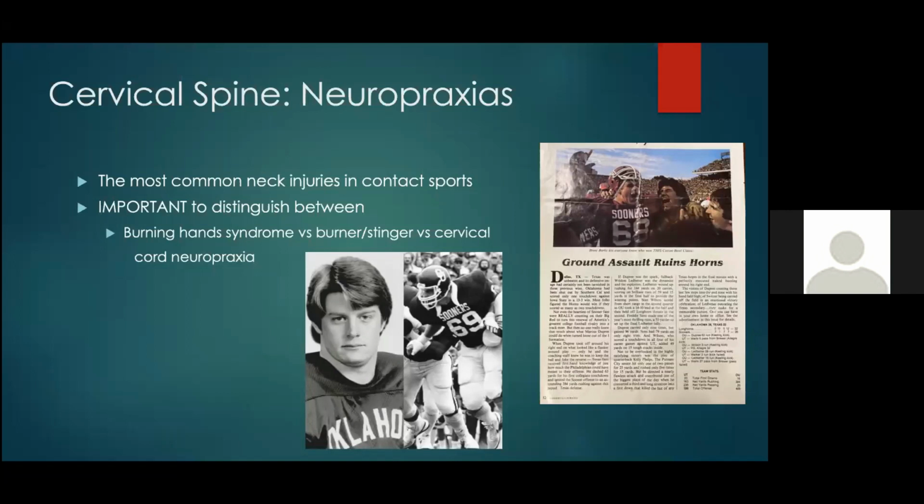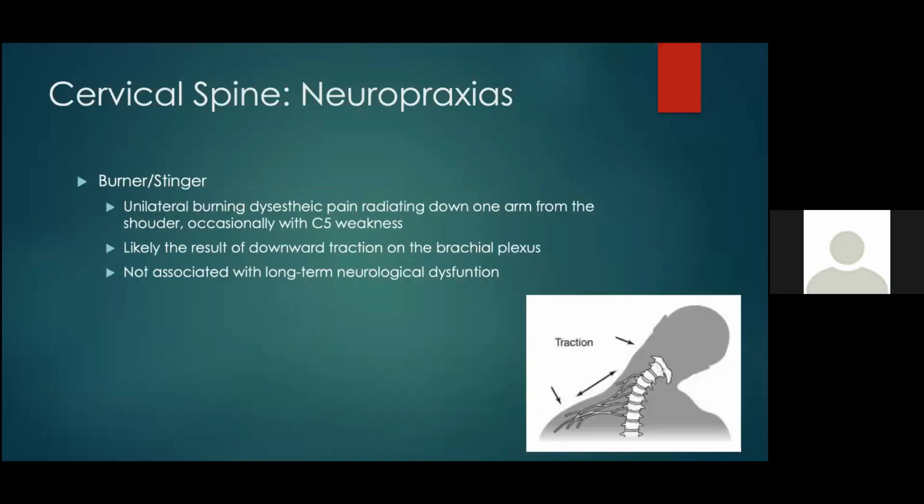But I want to come back to the symptoms that my dad was talking about, because this is very common, particularly in football. And it's important to be able to differentiate what's going on, obviously, when someone says that their arm is going numb when they're playing a sport. And so one entity, and this is by far the most common of the cervical spine neuropraxias, is called the burner or stinger. And it's basically a brachial plexus stretch injury. It is from downward traction on the plexus.